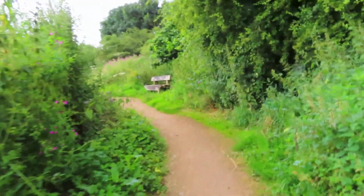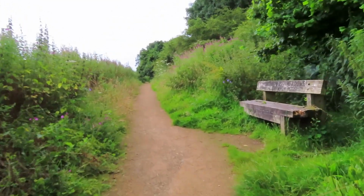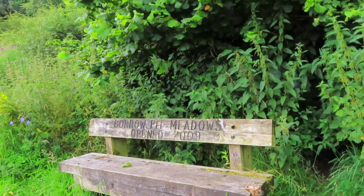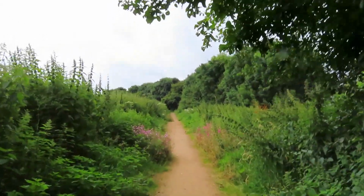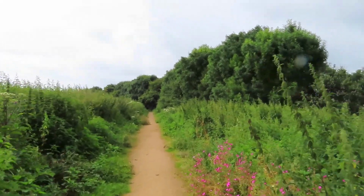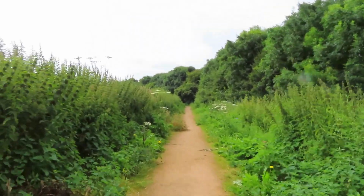Get another seat, and we're just going up and up and up. Burrow Pits Meadow opened in 2009. Well, the trail does lead quite a long way. And we should be coming up to the recycle centre tip on our right any time.